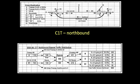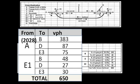To make that chart on the bottom right-hand corner a little bit easier to read, we blew it up and rearranged it a little bit. The numbers are exactly the same.